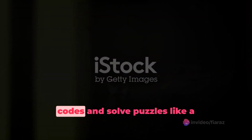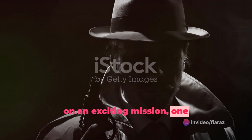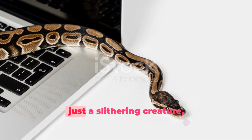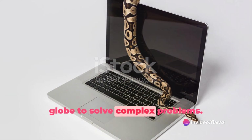Ever wondered how to crack codes and solve puzzles like a secret agent? Well, buckle up, because we're about to embark on an exciting mission, one that's full of adventure and mystery. Our secret weapon: Python programming. That's right, Python isn't just a slithering creature, it's also a popular programming language used by many professionals around the globe to solve complex problems.